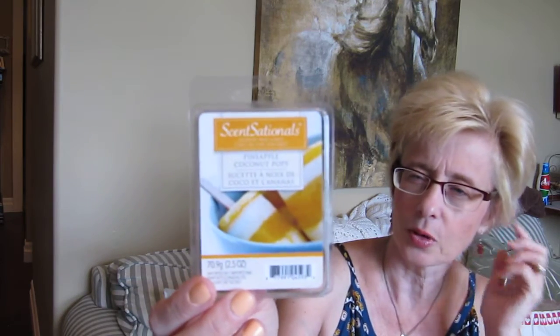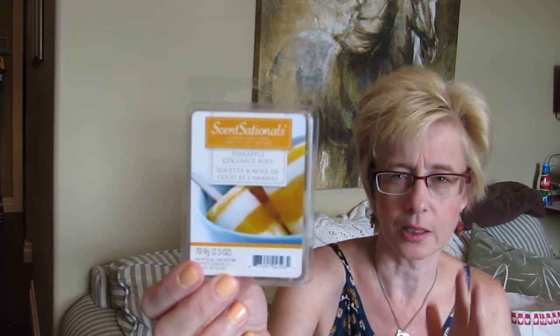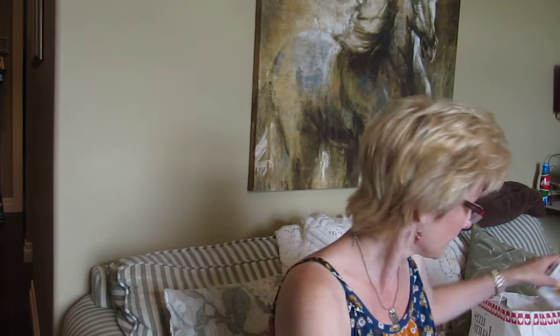And Sensationals Pineapple Coconut Pops. I usually get kind of tired of coconut pineapple scents fairly quickly, and I don't like coconut on its own. But this one, I really do like it. There's more of an earthiness to it. It's not a really sharp kind of pineapple, and the coconut's kind of earthy, so it's a nice combination, and I actually do like that one.